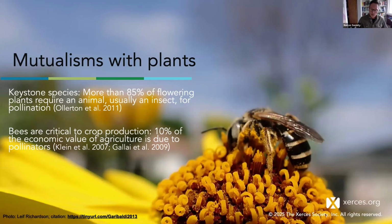And bees are critical also to the pollination of crops. About 10% of the total value of agriculture is due to that pollination activity. So another way of thinking about it is, if we didn't have bees, farmers would make only 90% as much money as they do now. Food would cost more. And it's important to understand that food would be really different. We wouldn't have as many fruits and vegetables and nutritious things that taste good.